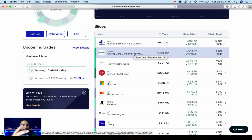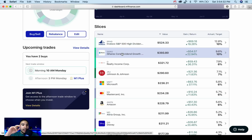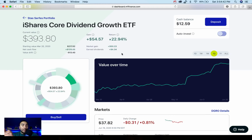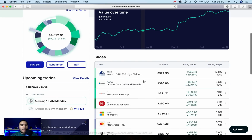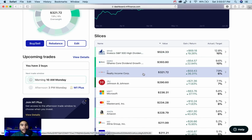SPHD, DGRO, these are my top two ETFs here, both about 10% of the portfolio. One is a low volatility, high dividend yield ETF, which is SPHD, and the other one is DGRO, which is a dividend growth ETF. To give you guys some perspective, this ETF's top holdings are companies such as Apple, Microsoft, right? Companies that don't pay a lot of dividends now, but they are growing the dividends, so in the next couple of years, it's going to be a lot higher than it is right now, if that makes any sense, right? So those are my top two. I have kind of a base there, 20% of my portfolio in a nice batch of ETFs.